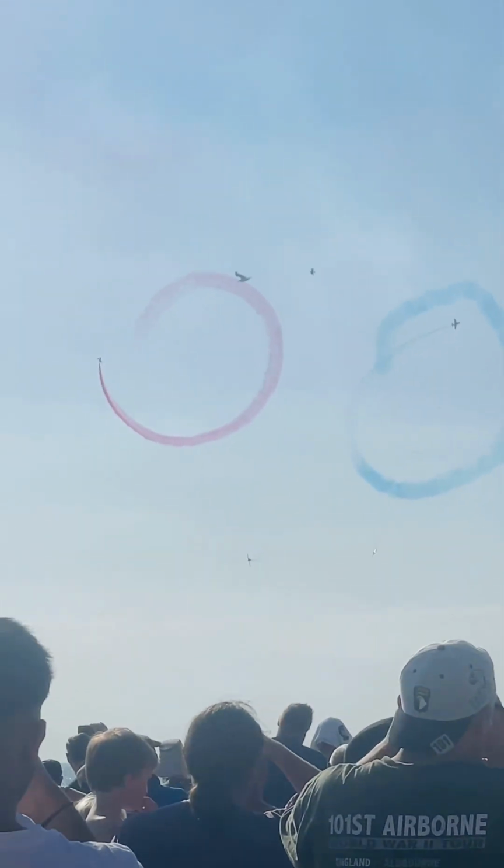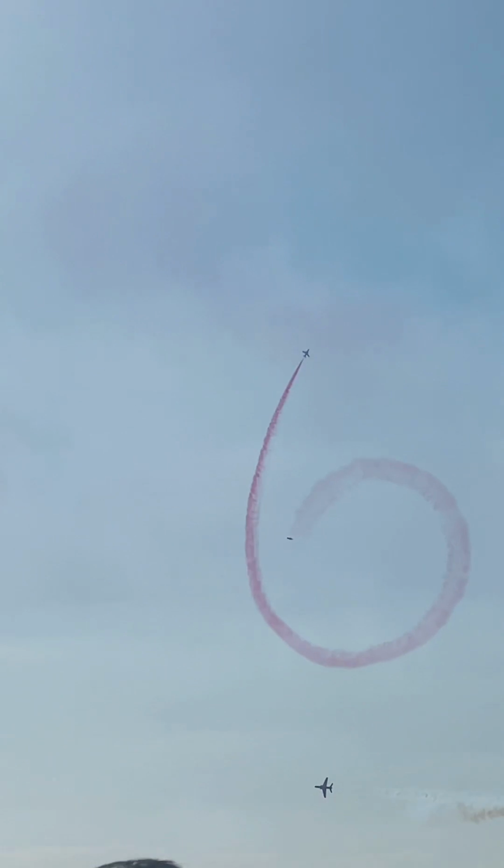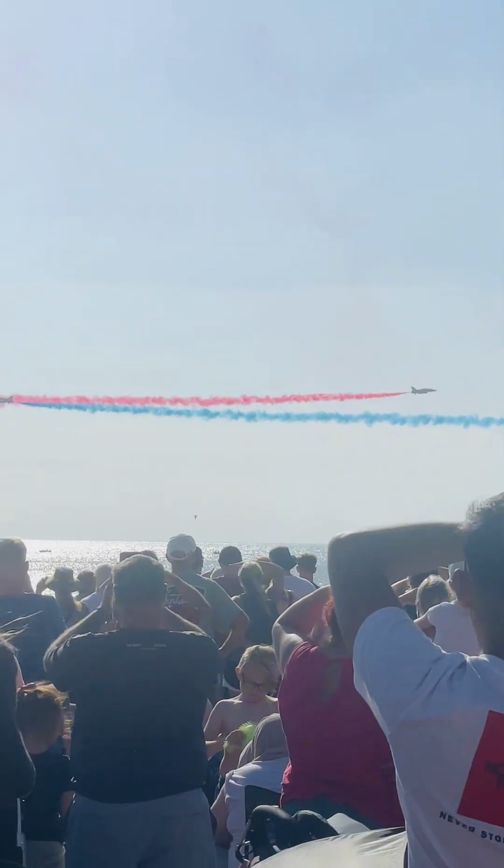Sky to celebrate 60 display seasons by the Red Arrows. Red 6 and 7 underline. It's hard to see.